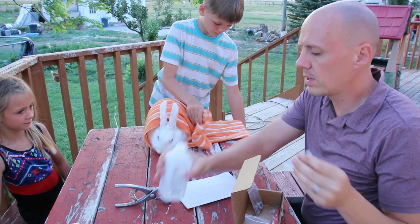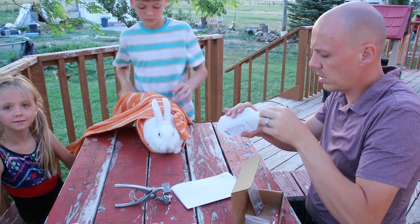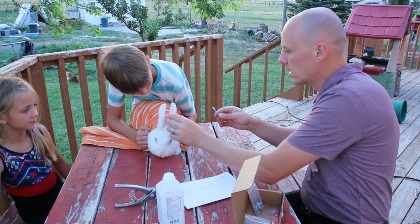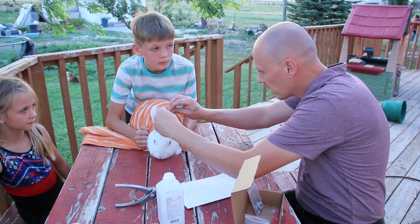All right, here we go with tattooing Winter. Winter is one of our breeding bucks. He is our favorite one. So we don't want to screw this one up, Caleb.